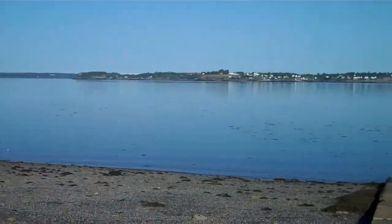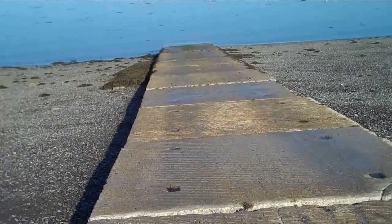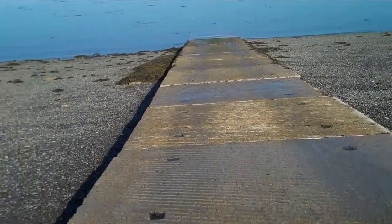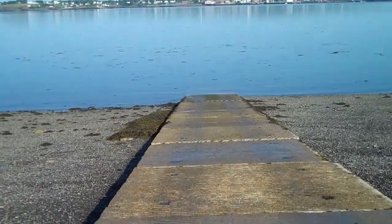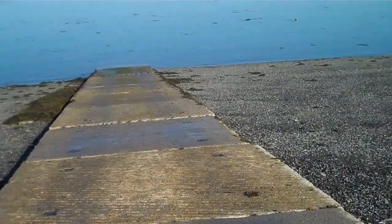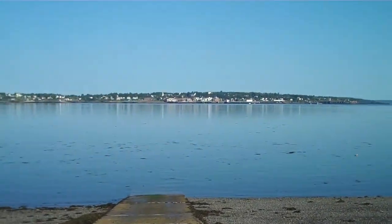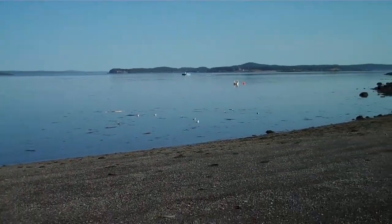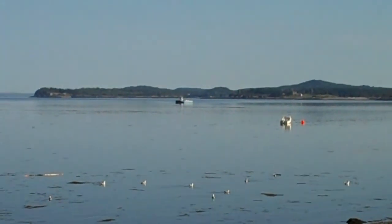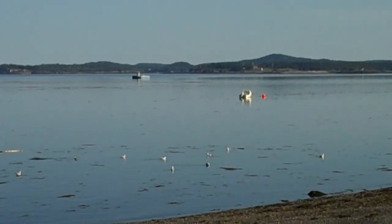Down at the ferry landing, which is just a concrete ramp that goes down the beach, various amounts of it are exposed at various times of the day, depending on how high or low the tide is. I would say by the looks of it, the tide's coming in, and it's about halfway in. And that's Eastport, Maine. And over that way is Deer Island, where I'm going. And if you can make out the small blue object in the water coming this way, that's the car ferry.